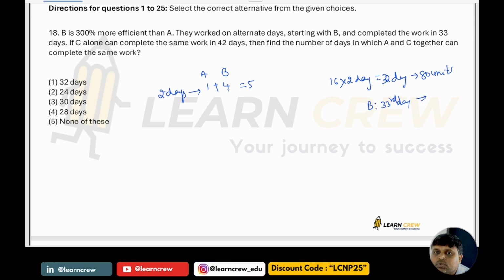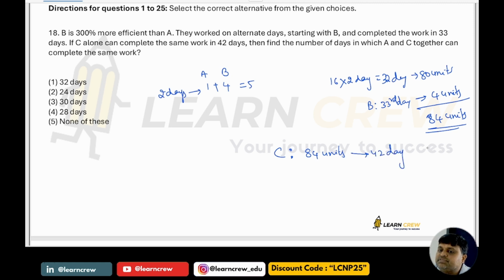So B will do 4 units. So the total work is 84 units. C alone can complete the same work in 84 days. C alone can complete this 84 units in 42 days. So what is the efficiency of C? Efficiency of C is 2 units per day.